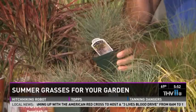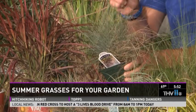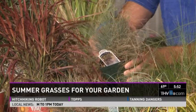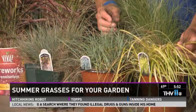And then we have the dwarf little blue fescue. This looks a little bit sturdier. This is actually harder to grow than the Mexican grass, believe it or not, because it drowns very easily, has to have good drainage, and you know how poor our soil is here. So that's blue fescue. These are little ground covers. This is sedge grass, which really is technically not a grass, but it looks like it. This is the blue and this is the lime green. Add the two together.